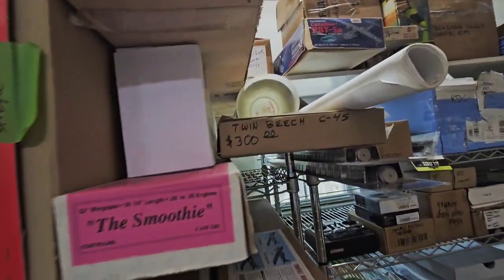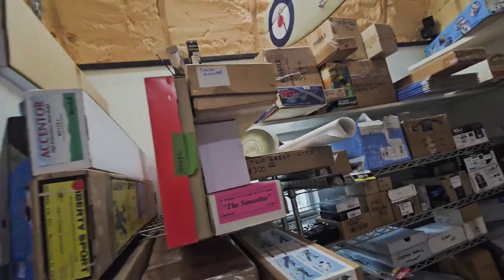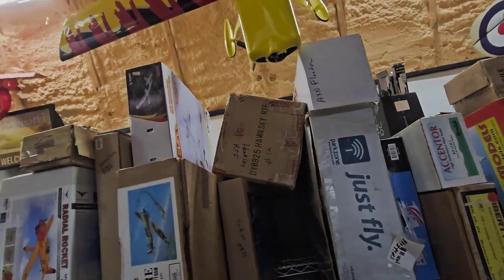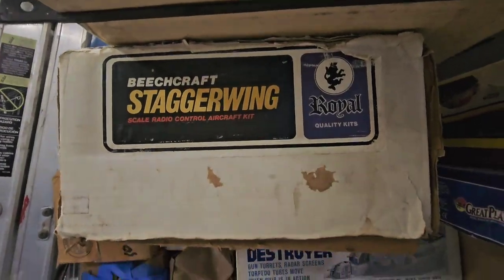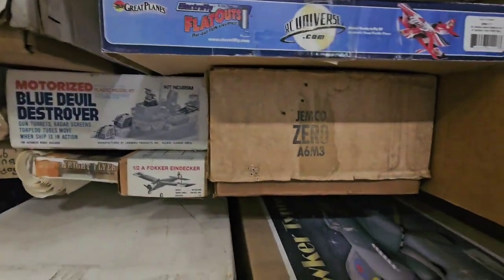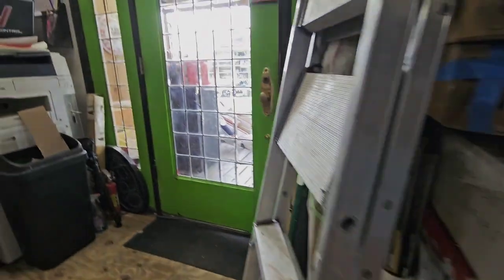Somebody needs to buy that short kit, that Twin Beach C45. Got the plans and all the fiberglass that goes with it. Yep, that's a Royal Stagger Wing. Seabird by Lanier. Sky Mule.